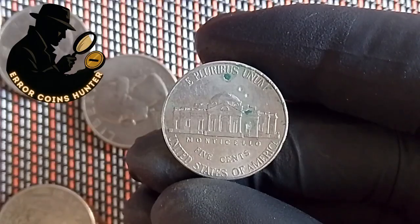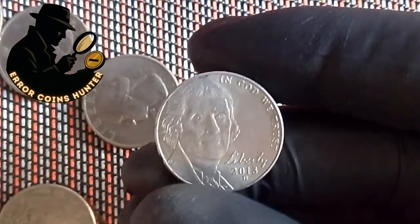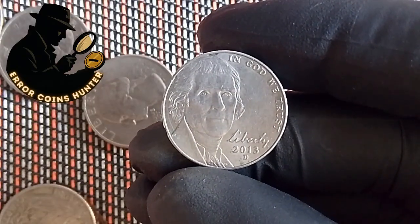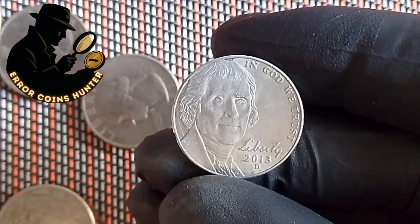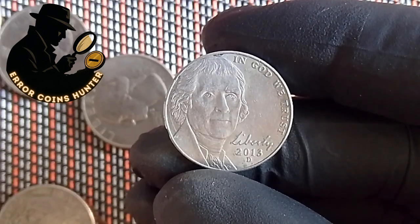The coin had a luster and color that didn't match a normal nickel at all. It was too golden, too bright, almost like it had been struck on a planchet mint for an entirely different denomination. He sent it to PCGS for professional authentication and grading. And when the results came back weeks later, his entire life trajectory changed in an instant.